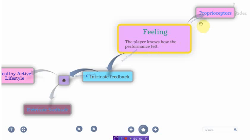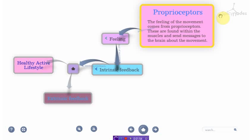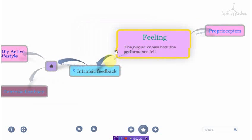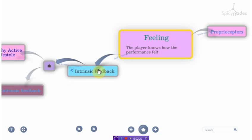So how do we get that? Well, that comes about by little sense organs in the muscles which are called proprioceptors. Now these proprioceptors give us the feeling of the movement, and they're found within the muscles, the ligaments and the tendons around the joints, and they send messages to the brain about particular movement. And it's those proprioceptors that tell us whether a movement's been successful or not. And that is what leads to intrinsic feedback.